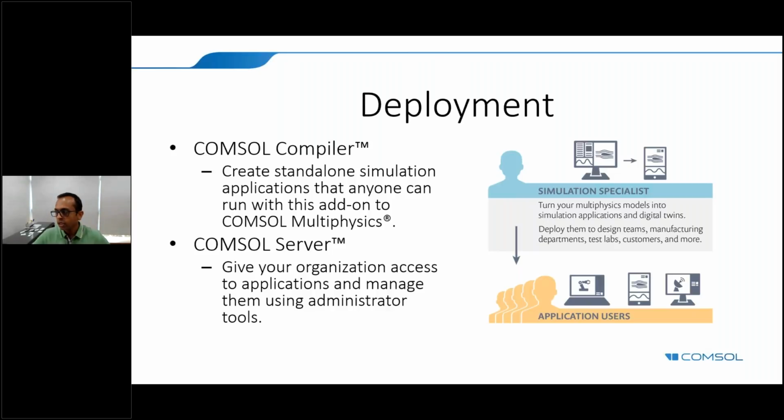In the background, of course, they will be solving the complete complex finite element model, but all they will see is the inputs that are relevant to them and the outputs that are relevant to them. And like I said, these are executable files, so you can just access them for free.